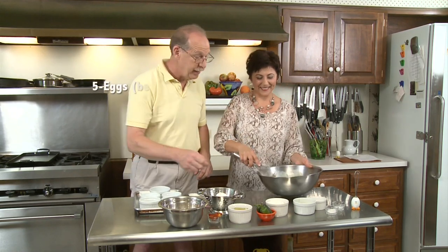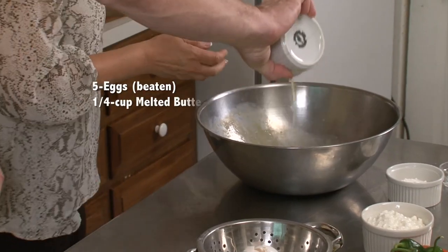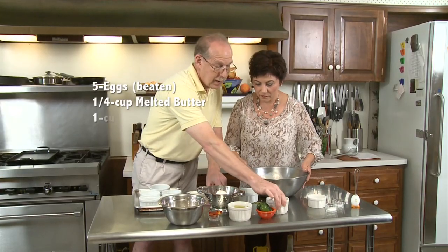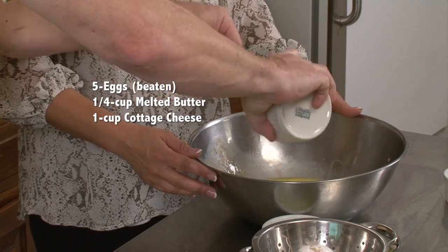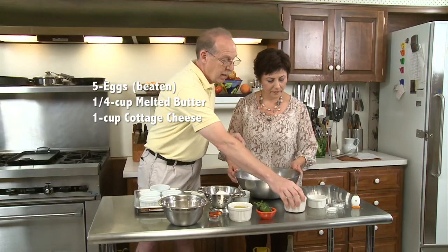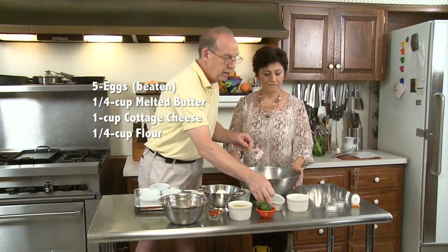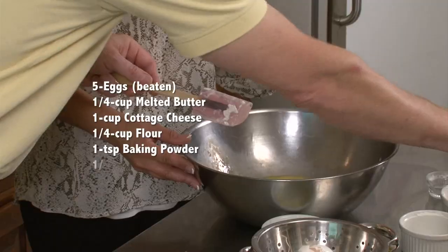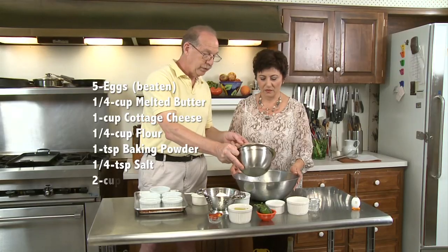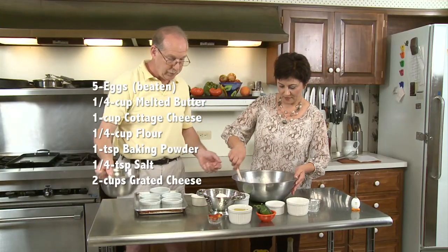All right. Now, the easy part is just adding everything else. So we're throwing in our butter. And we're going to throw in our cottage cheese. And I like to use a little spatula just so we get it all out. And our flour. Okay. And you want to use just all-purpose flour. Our baking powder, a little bit of salt, and then throw our cheese in there. All right, now just mix it all together.